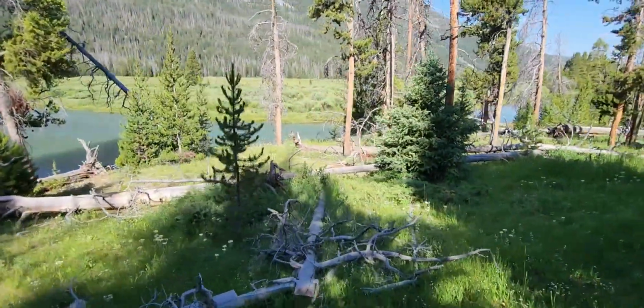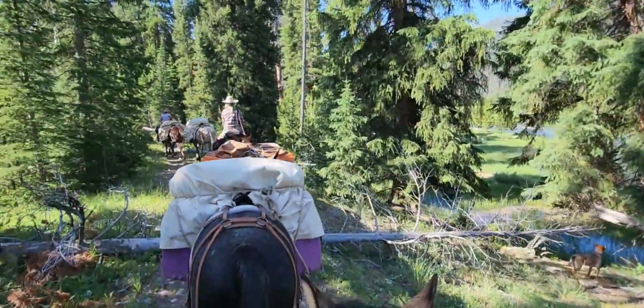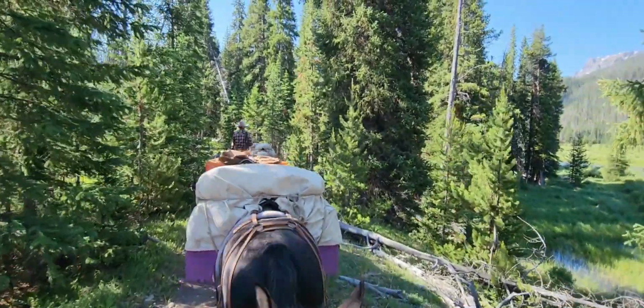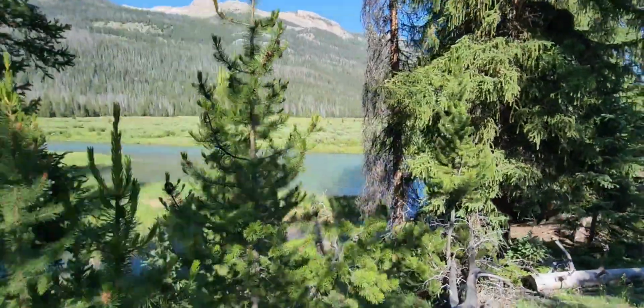Oh, there's a river, another river that's coming in from where we're going. Supposedly there's another lake up here. We'll go around. Oh, there's a lot of water that comes out of here.